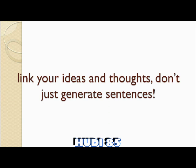Link your ideas and thoughts. Don't just generate sentences. One way of linking your ideas is by using words and phrases like after that, because of this, but, also, etc. We also connect ideas using pronouns.